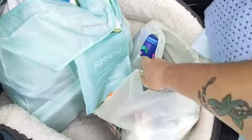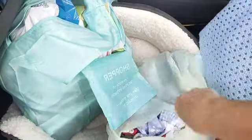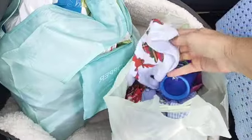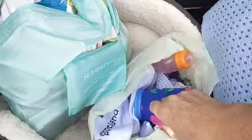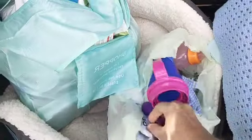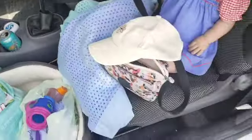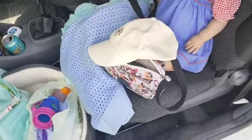And we've got your drink in here, haven't we? We've got some goodies for Auntie Sarah. Got a couple of bottles. We've got a bottle drink. I think we've got a bib and a spoon. Yeah, there's a spoon. Just as we don't know what we can get in there, do we? No, we don't.